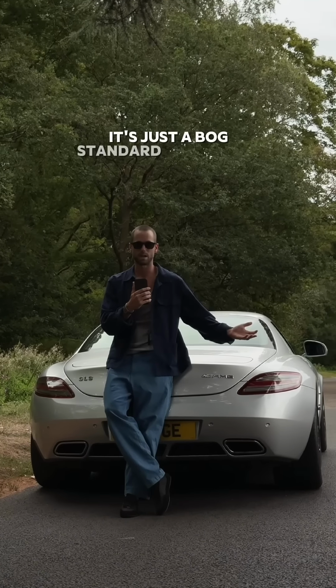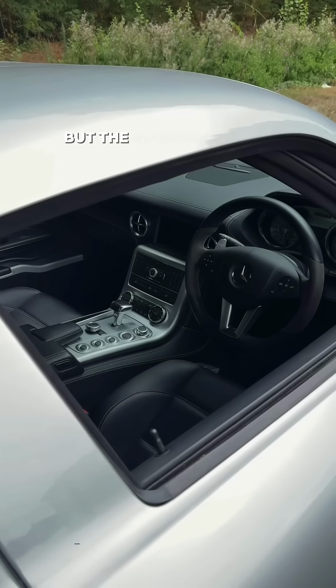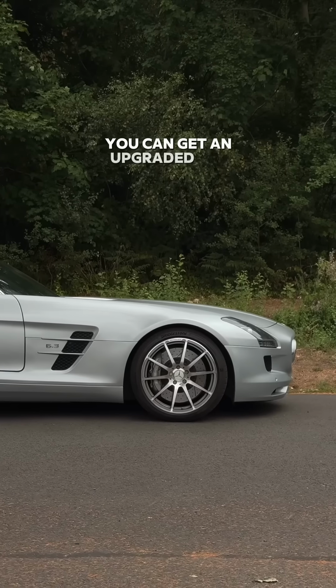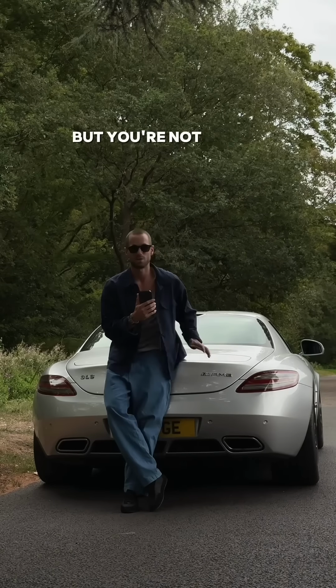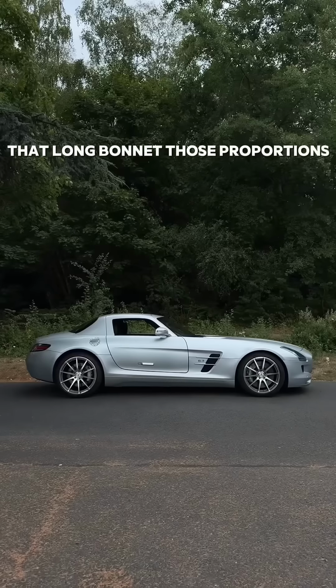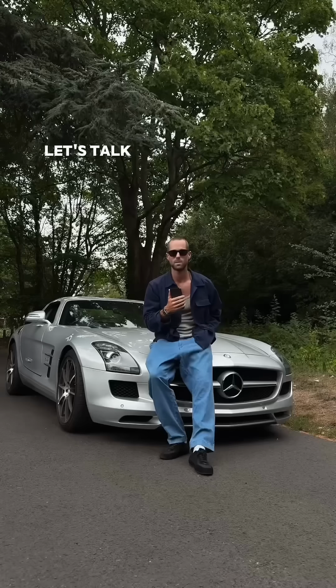It's just a bog standard coupe with very few options. In fact, you can get carbon inside, but the aluminium finish is much nicer in my opinion. You can get ceramics, I don't have those. You can get an uprated hi-fi, I don't have that either. But you're not really buying this car for that, you're buying it for the design. That long bonnet, those proportions, the engine all the way at the front, and you sat back slung over the back wheels.